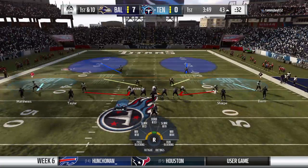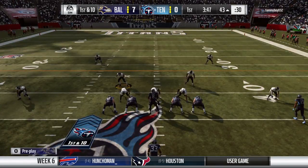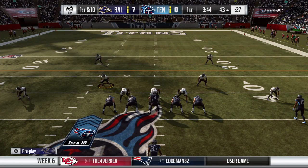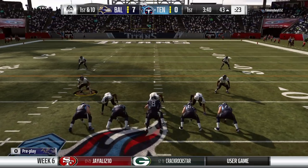Let's go ahead and use a cliche: stay ahead of the chains, right? 5 or more yards each time. That's what you're looking for in setting a tone and getting your offensive line going. Good sign on the opening drive.